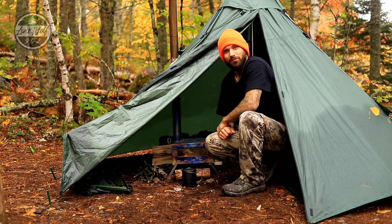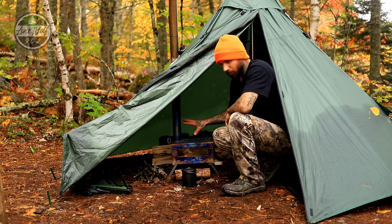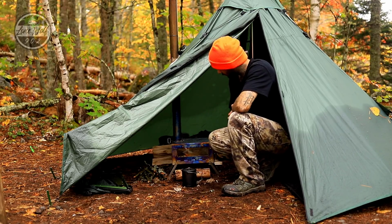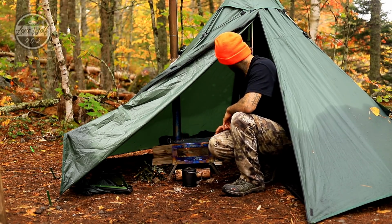Alright guys, so it's been a few hours since coffee break, and I'm just coming inside of the tent right now, loading the wood stove back up full of wood because it did die out, but taking off pretty quick right now. I can see some flickering flames in there, so that'll bring up the temp again.